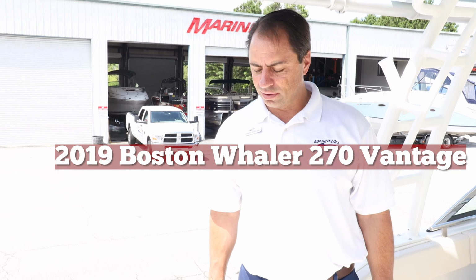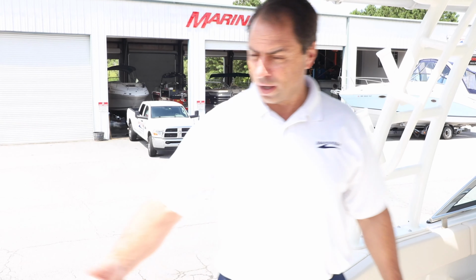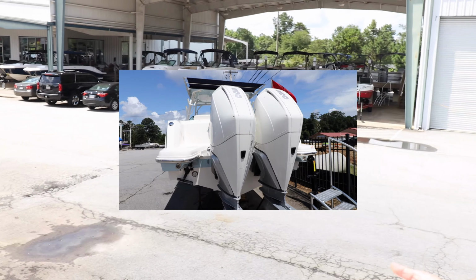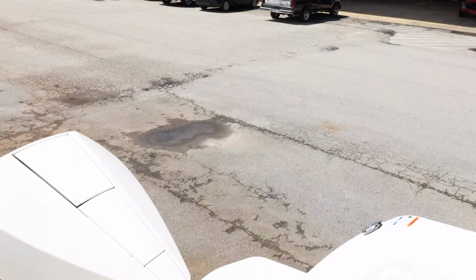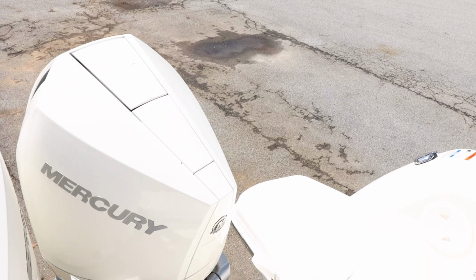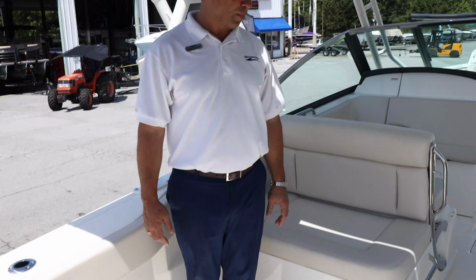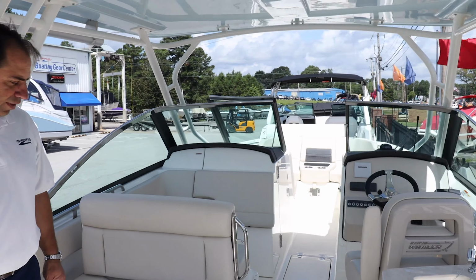What a wonderful boat. This one's powered by a pair of 300 horsepower Mercury outboard engines. Those are the Verados, 4 strokes. Got a nice large area back here. This boat does have the fishing package included with it.